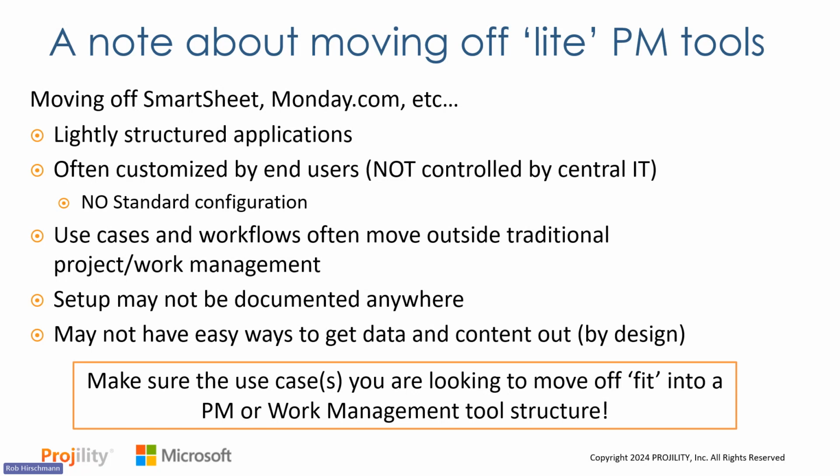We had one insurance company we work with that actually laid out the 30 different use cases they had across the business, and only 7 of them actually mapped to core project or work management. Everything else was something like asset management or marketing calendaring, things that really aren't traditional. So those may require different kinds of technologies or tools if you're looking to get off them, or you may want to keep them on that tool and move your more traditional workloads onto a Microsoft project or work management platform. So just some things to consider if you've got these lighter tools in your environment.